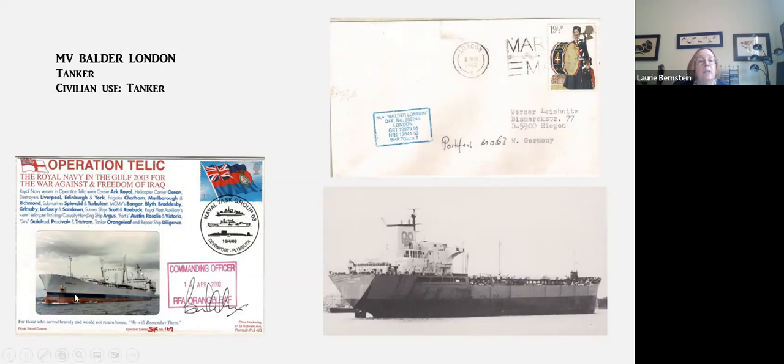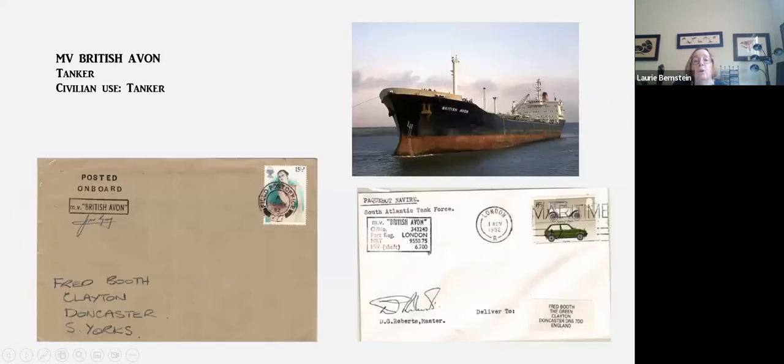This cover over here, which has a lovely picture of the ship, was actually from 2003, the war in Iraq. This one over here was just after the Falkland War.